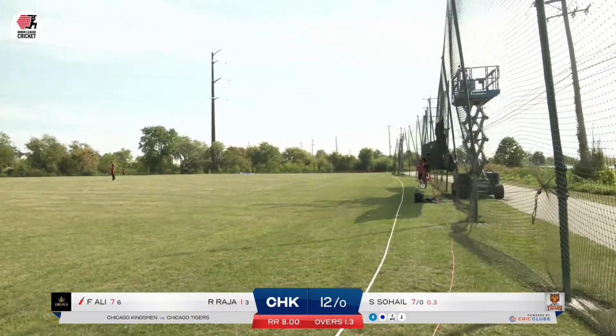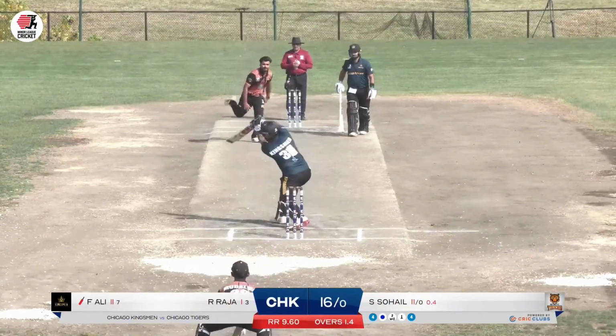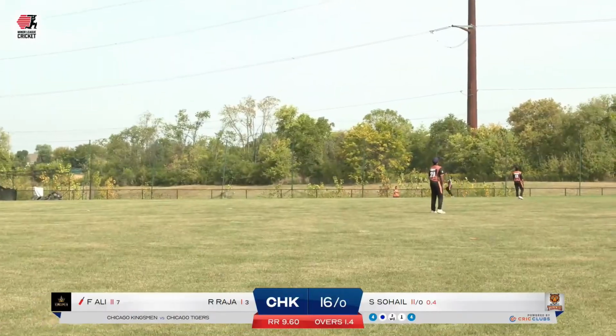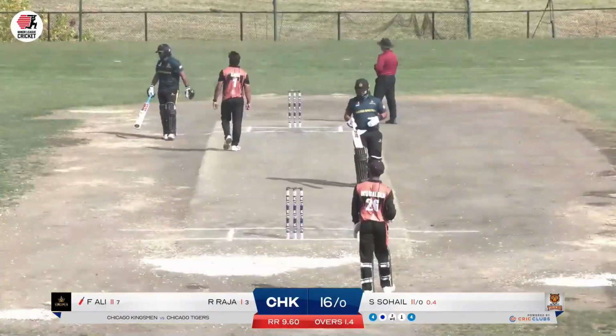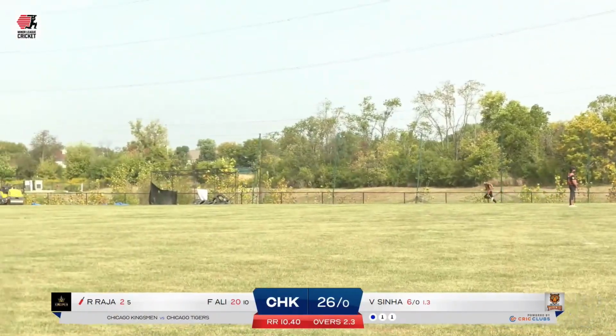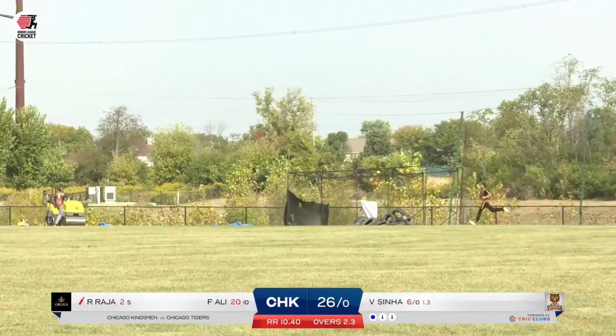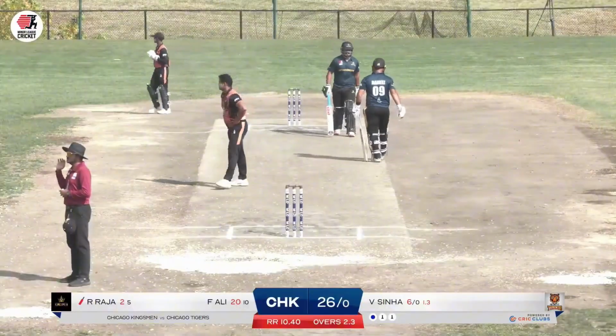This time edged through the third man region for 4. This time lofted aerially down the ground. Long off watches it. This time Raja goes back and unleashes a fierce cut shot. Third man can only run to his right in vain as that finds the boundary.